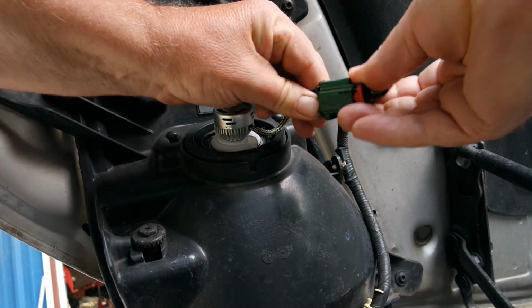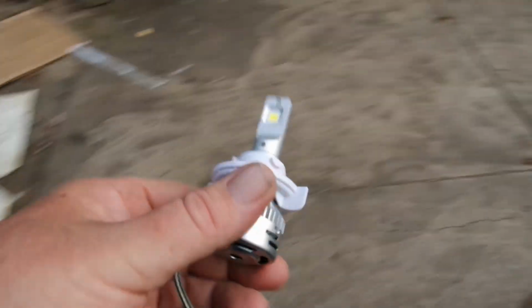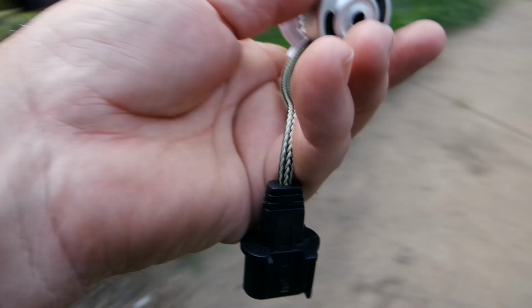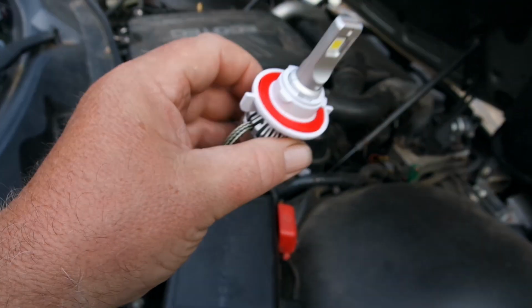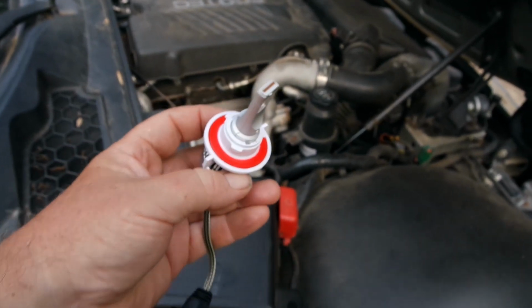Connect you up. Go ahead and put a pin back in there. And then we'll do the other one. These are nice construction. I like the wiring loom. That's really nice. It's like quality connectors. This one even has a rubber gasket that the other ones didn't have.